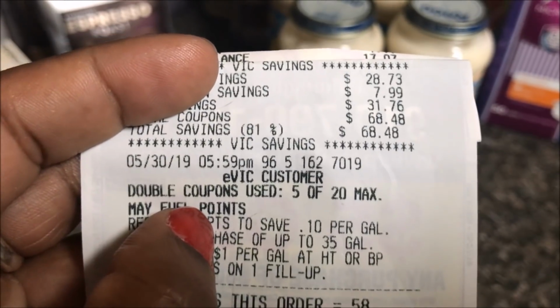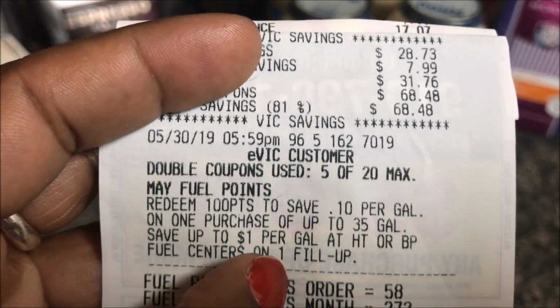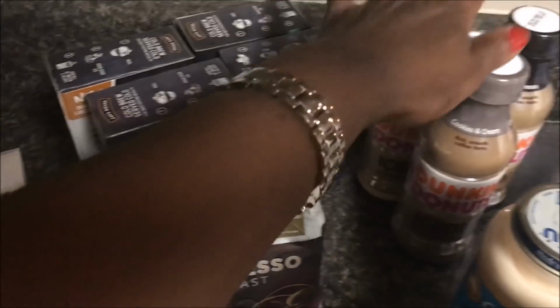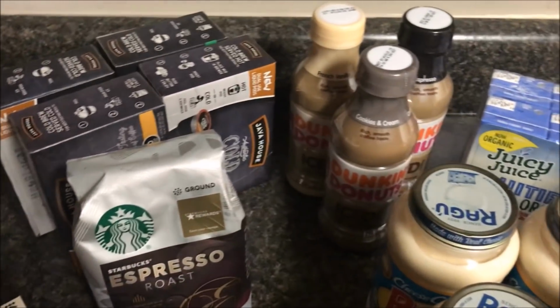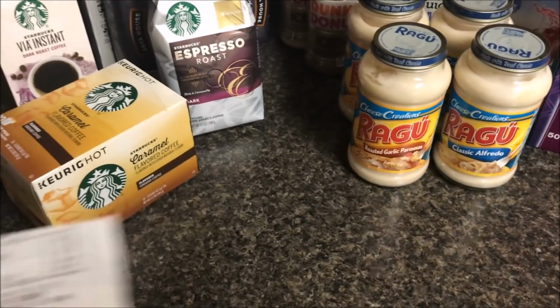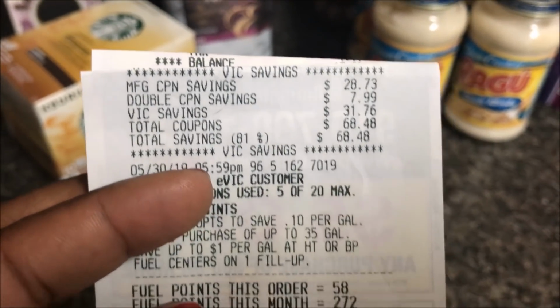So double coupons I used were 5 double coupons, but it was more than 5. I had a coupon for everything. 1, 2, 3, 4, 5, 6, 7, 8, 9. I had 10 coupons. I don't know why that didn't come off right, but anywho, that is my deal of the day. 81% savings is very much how I like to shop.